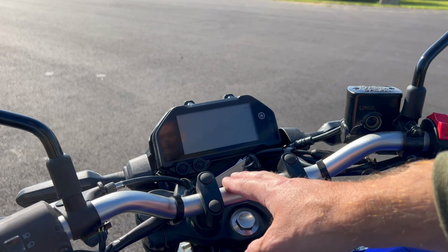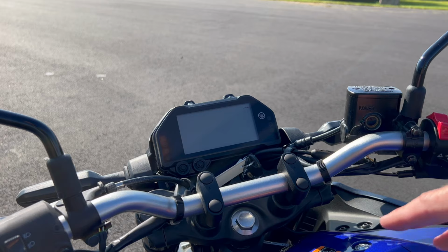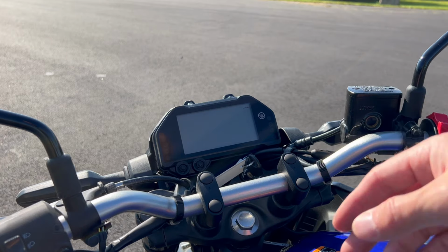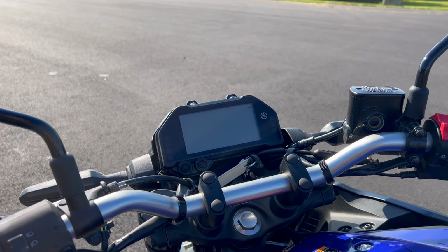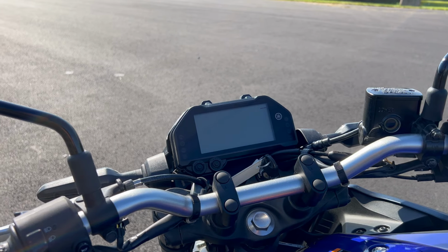What I like about a regular handlebar is if you want to mount your phone or some sort of GPS or something there, it's just easier to do. So this one has that option. You can mount a Quad Lock or something like that if you wanted to. Real simple to do.